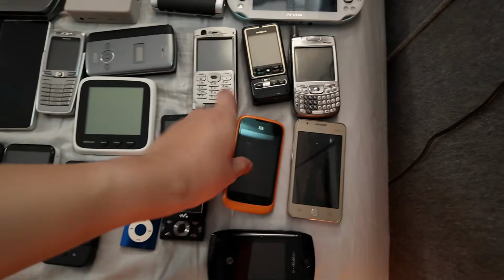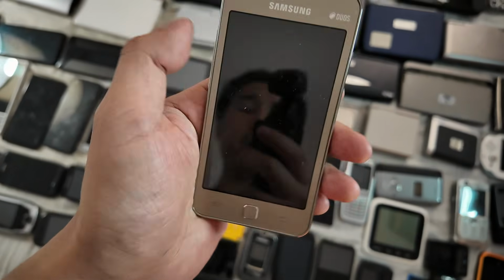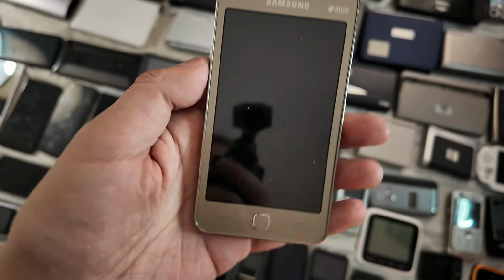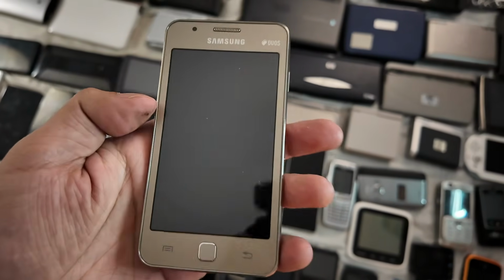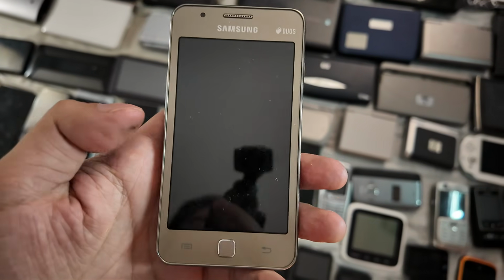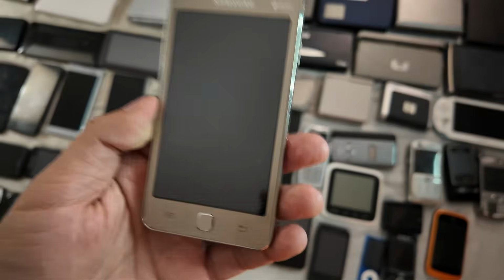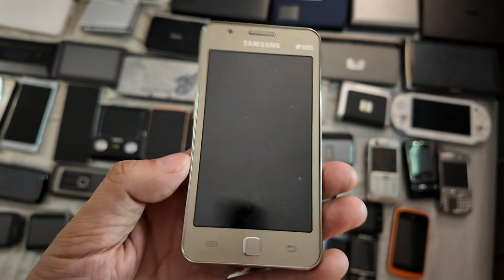So also from 2014 is the Samsung Z1. This ran Tizen OS, which is an operating system that wasn't really Samsung's, but Samsung really supported it, and they used it in a lot of their smaller devices back then. Like, they even used it in their Galaxy watches up until recently. They used Tizen OS. So anyway, it's the operating system they really supported back then, and it's unique because you don't really see it much in other phones.